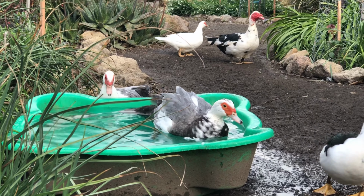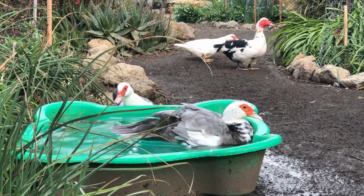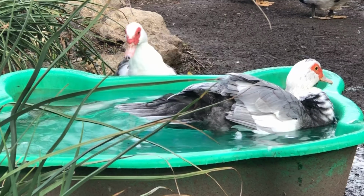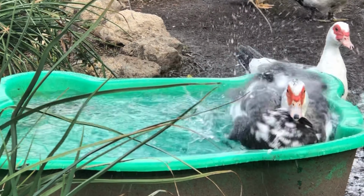Quite often when a Muscovy duck comes off the nest for her once a day outing, she likes to have a bath. She'll have something to eat as well. And she'll give herself a nice clean.